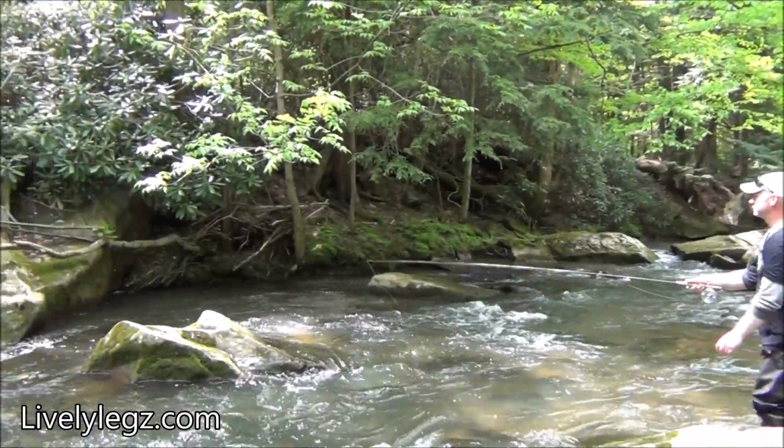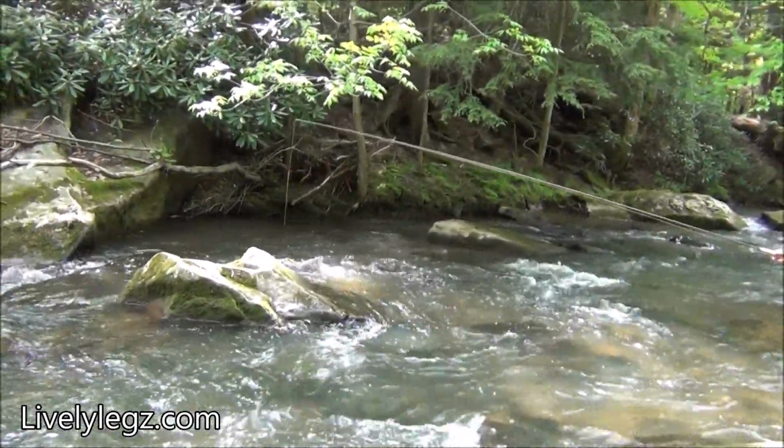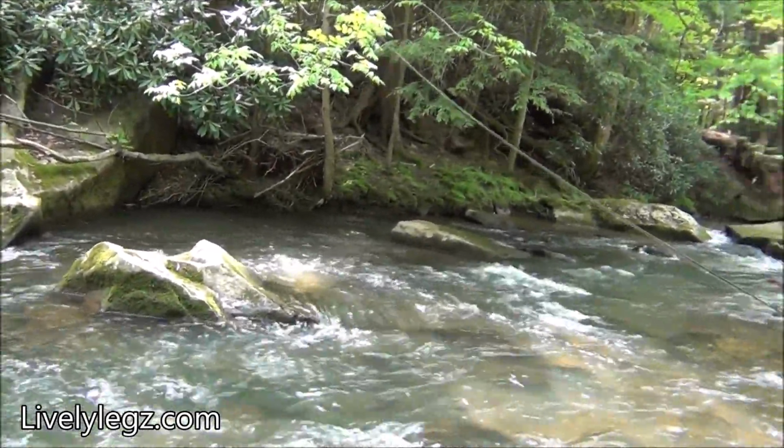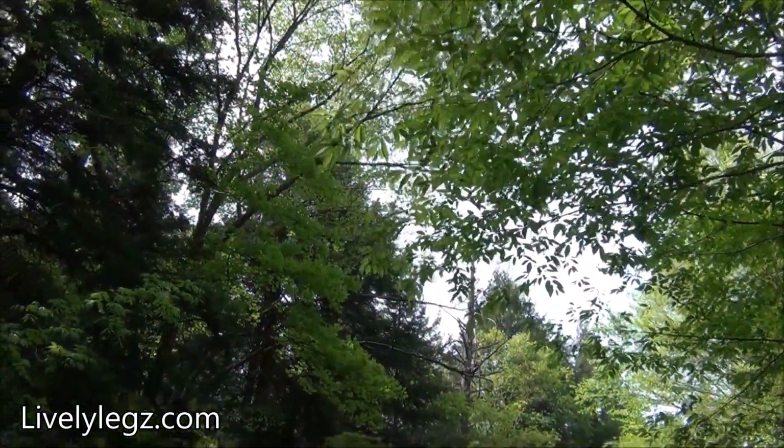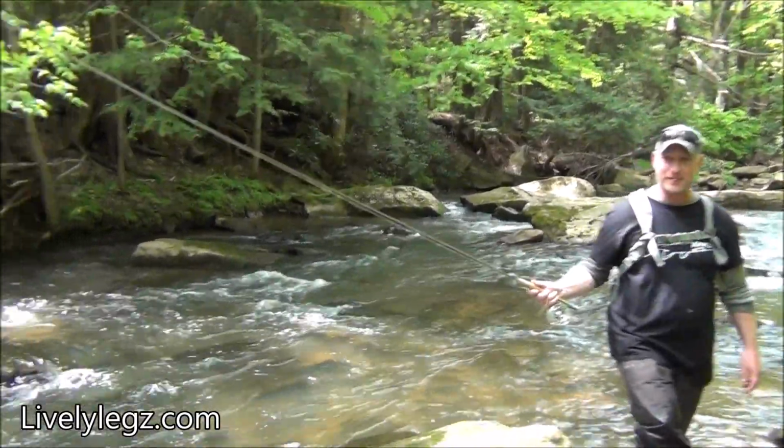And it's that little spot again. Get a better look at it now. Oh, you see that one? You better cast back in there. That's too bad. Look, it's just tucked back in the shade there. Hammer it.